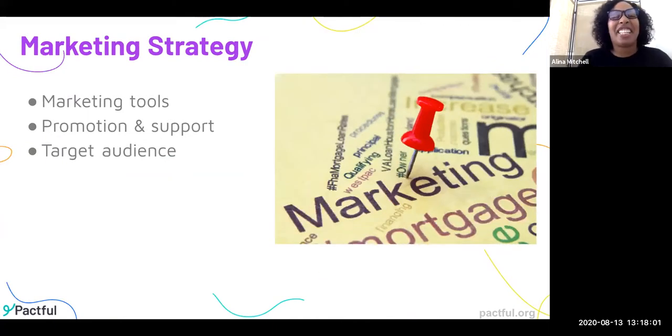Now, taking a look at your marketing strategy, it's important to think about what would be the best tools you can use to promote your challenge event. Canva is an excellent way to create flyers for social media and online promotion. And of course, for all of you professional graphic designers out there, there's Adobe Photoshop and other software or platforms that are more complex.